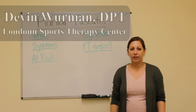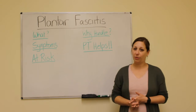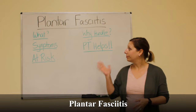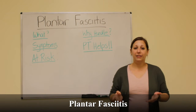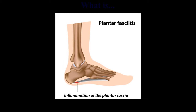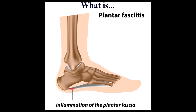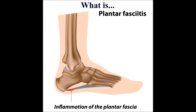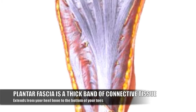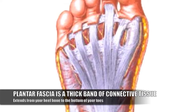I'm a physical therapist here at Loudoun Sports Therapy Center, and today I'm going to go over a little more information about a common diagnosis that we see here that you may have heard of called plantar fasciitis. What exactly is plantar fasciitis? Plantar fasciitis has to do with the bottom of the foot. There is a piece of thick material at the bottom of the foot, and what happens is you start having pain there, and more specifically more at the heel where that actual piece of tissue connects.